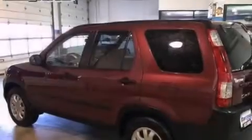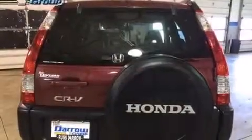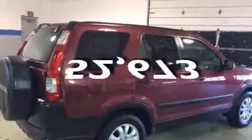audio system, front side impact airbags, air conditioning, a split folding rear seat, cruise control, a rear window defroster. And this vehicle has fewer than 53,000 miles on the odometer.